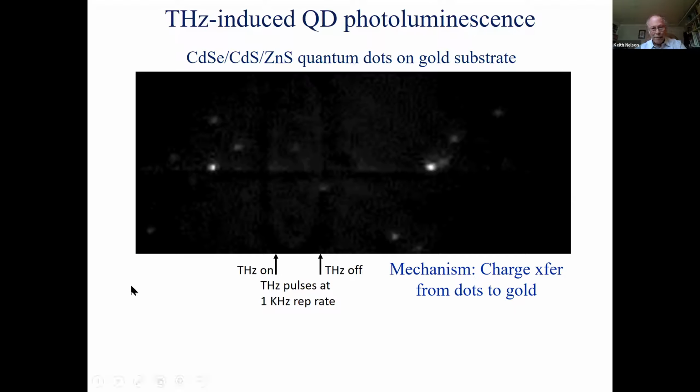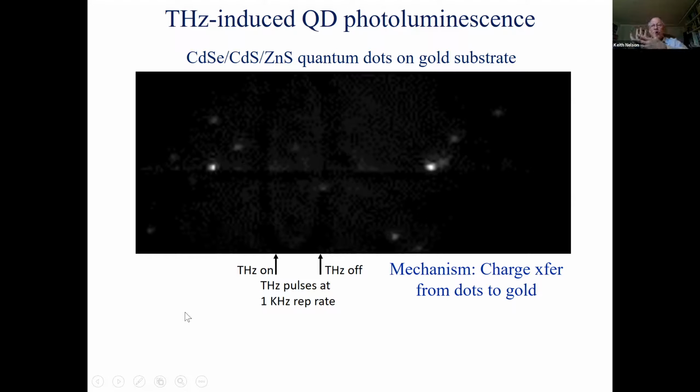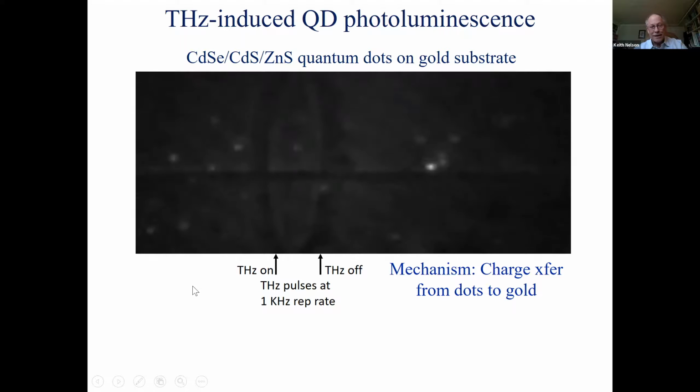Here's one more example. You should be seeing lots of light, photoluminescence from quantum dots in this sample. They are being irradiated by UV light. Visible light should be coming out. But it isn't, because they're on a gold substrate. And on that substrate, what happens is electrons jump from the gold onto the quantum dots, and the charged quantum dots don't emit light. The extra charge suppresses their luminescence.